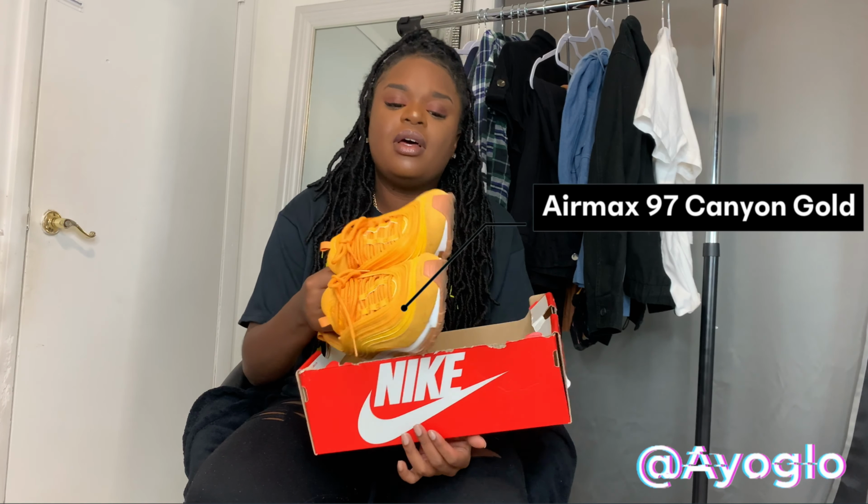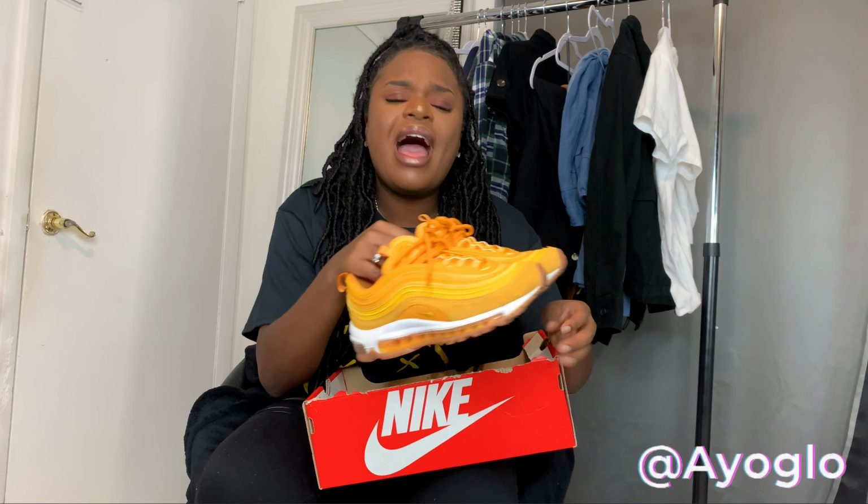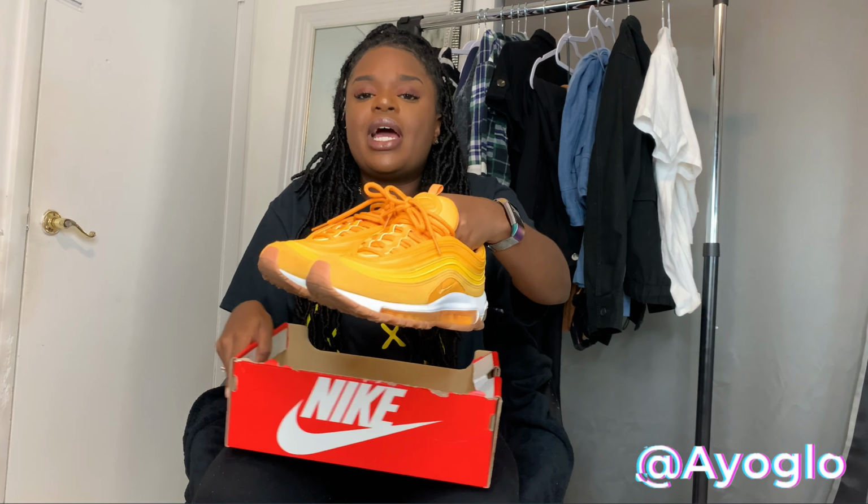This month, I got a pair of Air Max 97s. Oh, this is gorgeous, guys. I love the silhouette of this shoe. I have probably like 6 pair of Air Maxes in different silhouettes, but I think this one is like my favorite. It's very classic. I'm gonna give you guys a close-up.